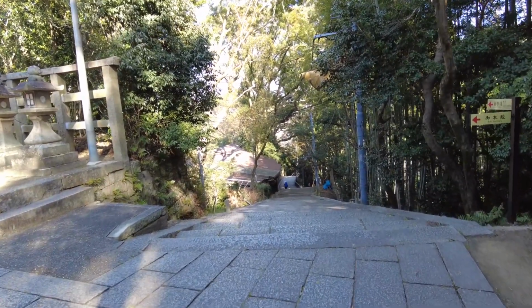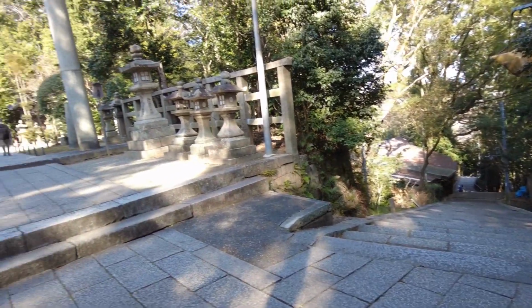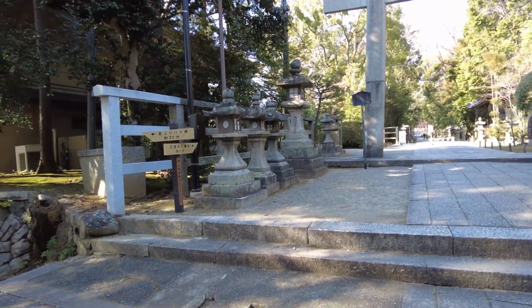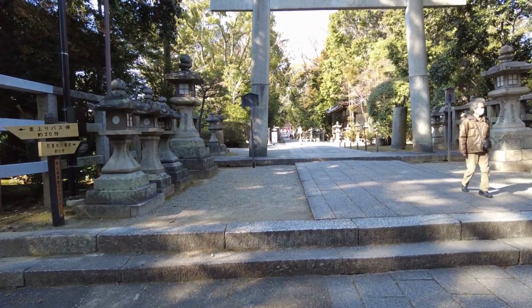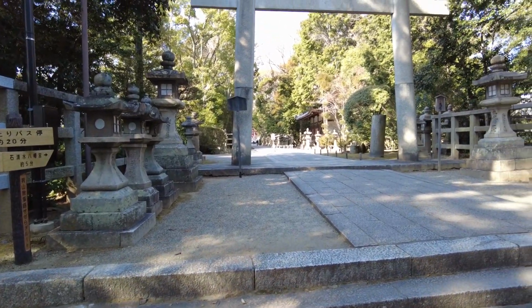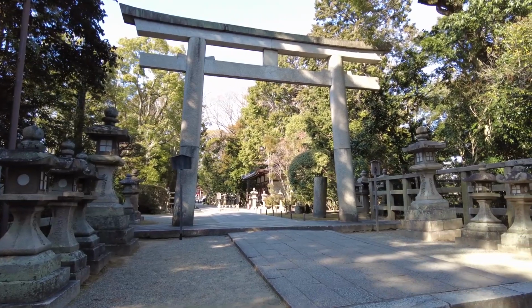But this is some background information to kind of put everything into context as we go in and we walk around. So first of all, this shrine was established back in the year 859. So it's a very, very old shrine going back to the year 859. And it was established by Emperor Seiwa. And he ordered the shrine to be built here because Hachiman wanted to be near Kyoto to watch over the city and to watch over the imperial family.